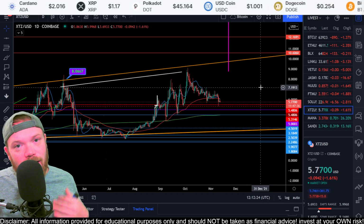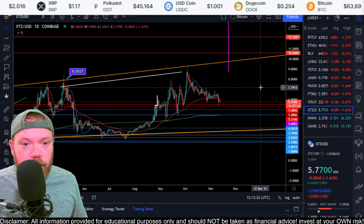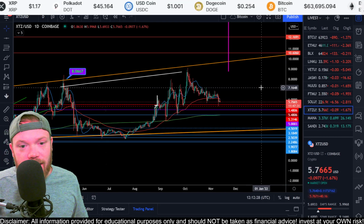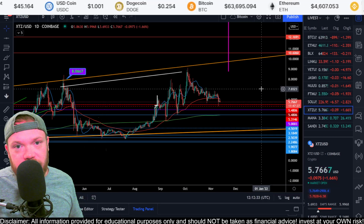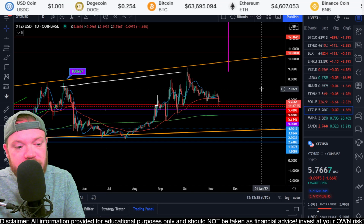And like I said, guys, stick around because after the article, we are going to be taking a look at the Tezos chart, get an idea of what's going on, and do a quick analysis of the current price action for Tezos, ticker XTZ. So stick around. You don't want to miss that.